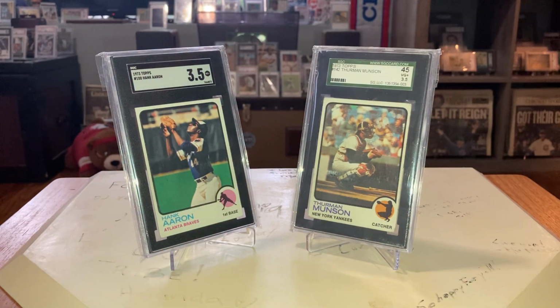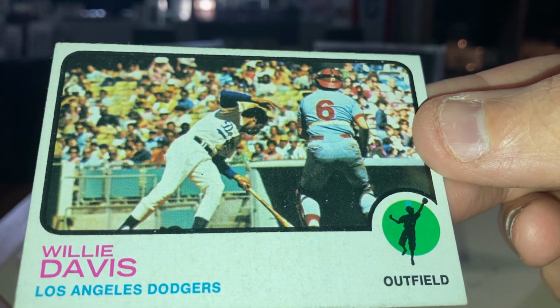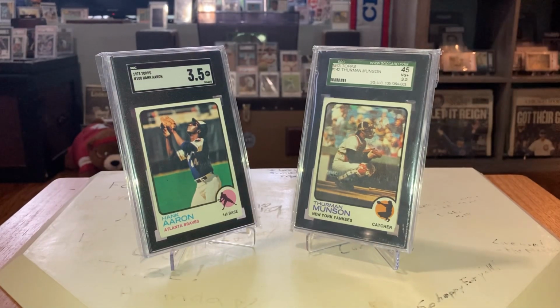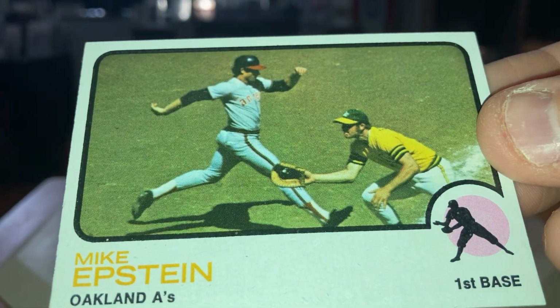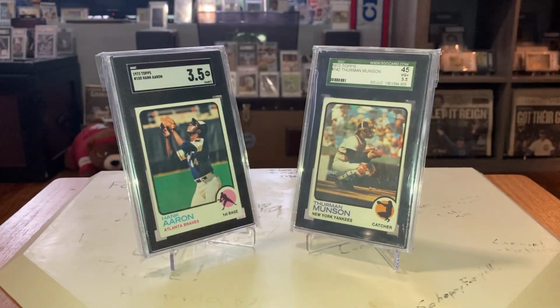Now, some of the sort of blooper cards that I've found so far. Here's Willie Davis. Probably just got brushed back, or maybe even decked a little bit. That's unfortunate. Mike Epstein, the first baseman. Whoever that runner is, it's not exactly Secretariat. It runs like a little bit of a dandy, if I'm honest.